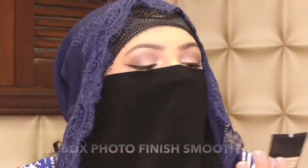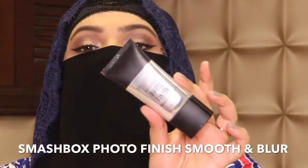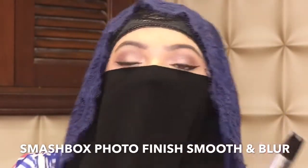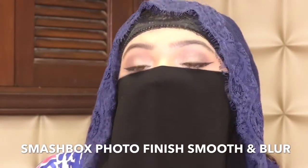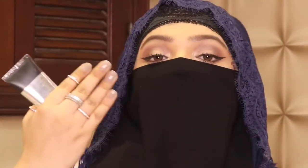We have the Smashbox Photo Finish Smooth and Blur Primer. Now this is a smoothing primer from Smashbox. This is like a gel consistency, which actually is silicone, which will smooth out and fill in your pores really well, and you can put it all over your face and it will smooth out your skin really well and gives you a beautiful flawless canvas to work on. I absolutely love this primer.